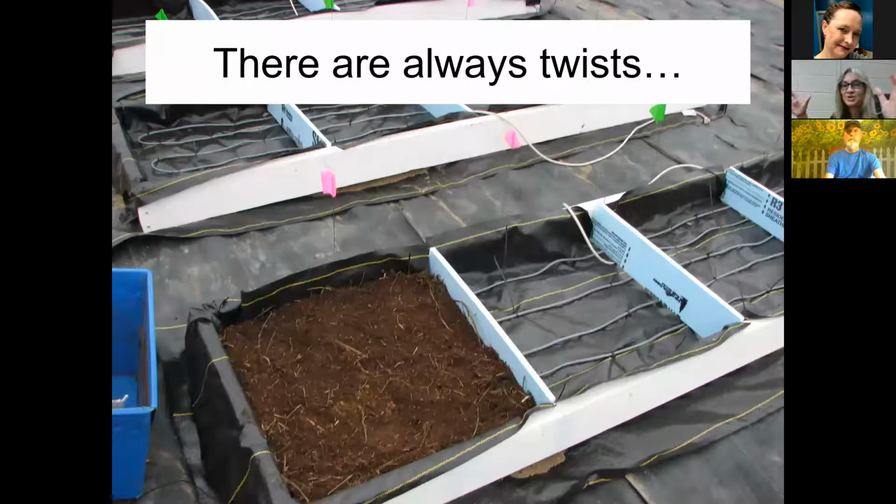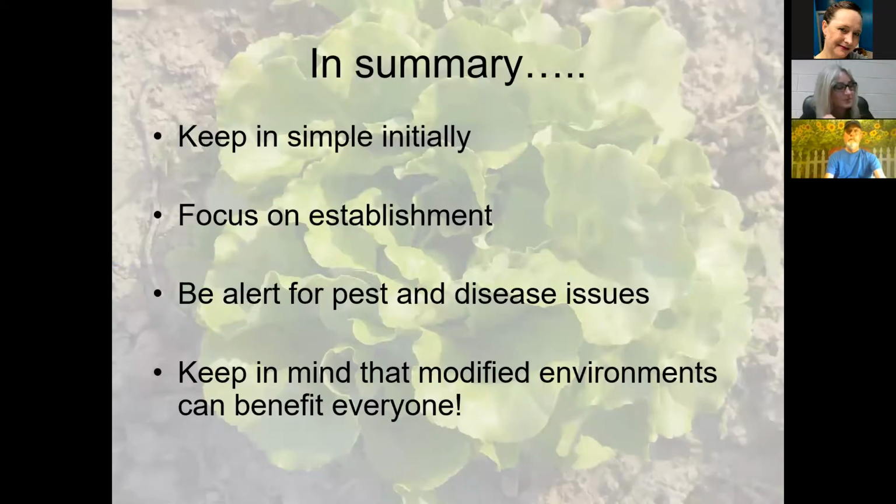If you really want to soup it up, there's all kinds of twists, right? So this is a raised bed that has soil heating cables, which can really work well. You put a low tunnel over that, and you can keep lettuce happy all year. So on a small scale, if you really want to get into it, there's lots of cool things that you can do.